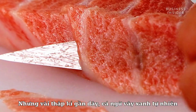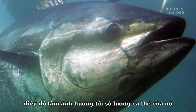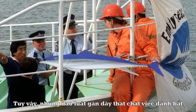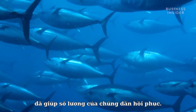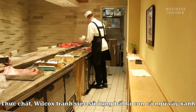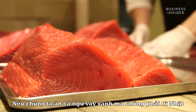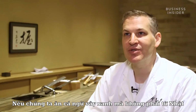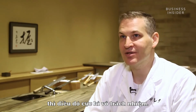But for decades, wild bluefin tuna were overfished in the Pacific, which was harming their population and making it more difficult to come by. However, more recently, tighter controls on fishing have led to a resurgence in the population. But they could still be better, Wilcox says. In fact, Wilcox avoids any Pacific bluefin that is not from Japan, and says you should too. If you eat Pacific bluefin not specifically from Japan, then that's really irresponsible.